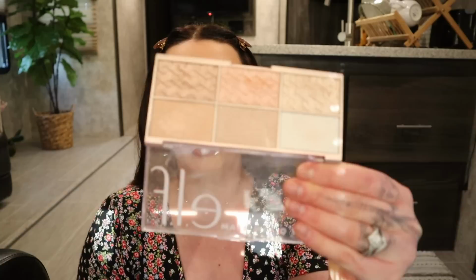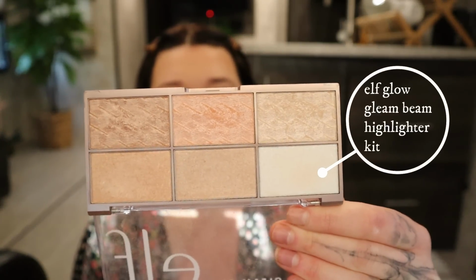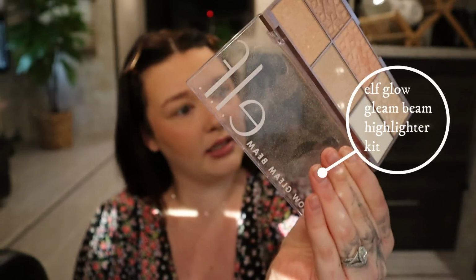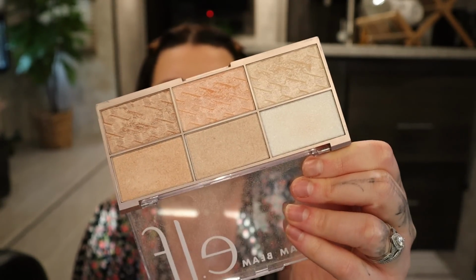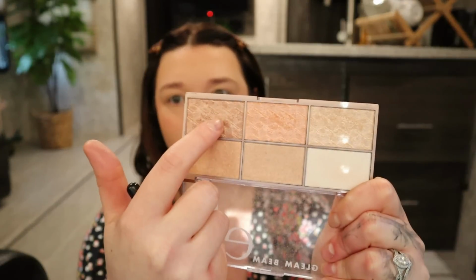This is the e.l.f. highlighter little kit I use. It's very pretty. I got this from Target, and this is in the light palette. So they're all a little bit lighter shades. They have some darker ones, but I tend to just play around and mix. I use this little blush brush for my highlighter. It's funny, I don't use any brushes for any specific thing correctly. Or sometimes I'll just use my finger. So I'm going to go with these two shades right here, this one and this one. I mix those together.